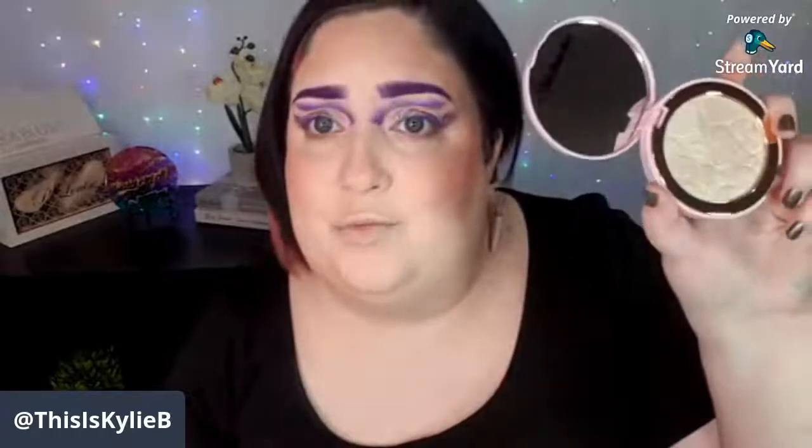Right, so now I'm going to use the Doll Beauty highlighter in Like a Diamond. Kerry sent me this for my birthday. Is it so pretty? First, I'm gonna set my face. Gonna use the Revolution Hyaluronic Fix. I love how refreshing that feels.